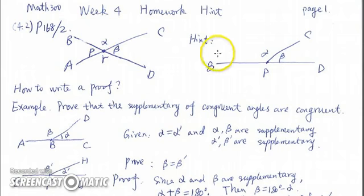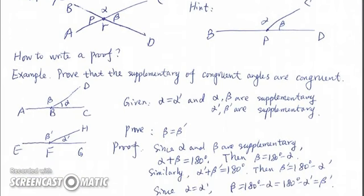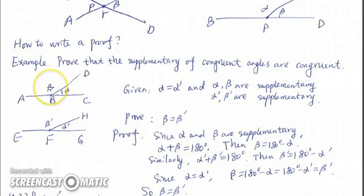So this is a question similar to the homework assignment. In order to prove beta is equal to beta prime, first of all, we notice alpha plus beta is 180 degrees by the definition, because beta is the supplement of alpha. So we subtract alpha from both sides. We get beta equals 180 degrees minus alpha. Similarly, alpha prime plus beta prime is 180 degrees. That's because beta prime is the supplement of alpha prime. We subtract alpha prime from both sides, and then beta prime equals 180 minus alpha prime.